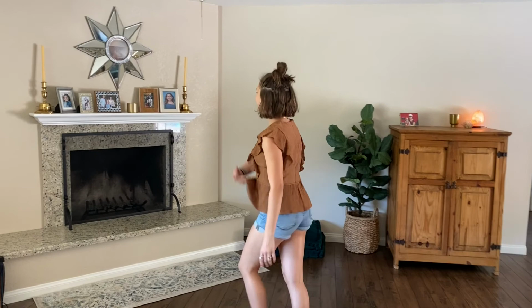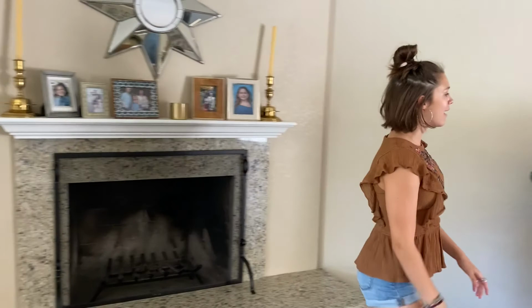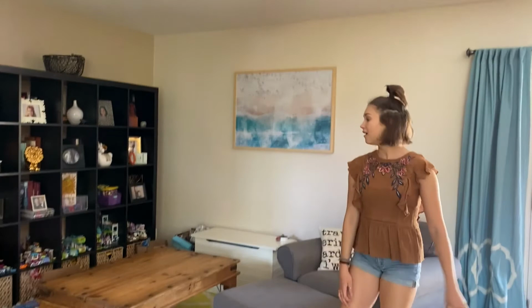This is my fireplace. We have our toy cabinet. Ooh. Now, this is the yellow rug where we keep the random stuff. This is me and my sister's Lego collection.